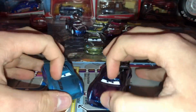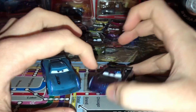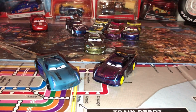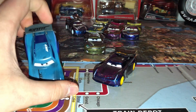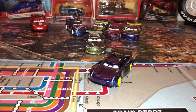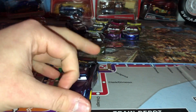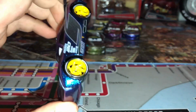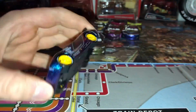And just to let you know, the color change is plastic and the endurance racers are metal. So which one do you prefer? Color change Jackson or endurance Jackson? I have to go with the color change because of the cyan blue. Everyone knows Jackson, but he might be my favorite variation of Jackson because of how unique he is.